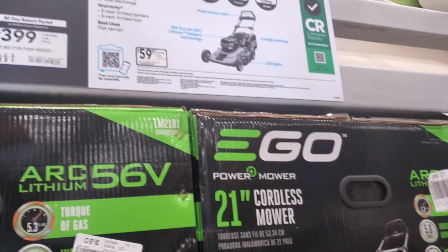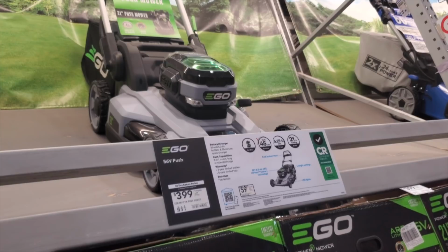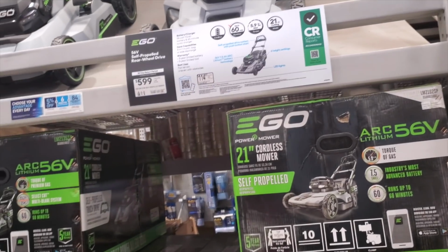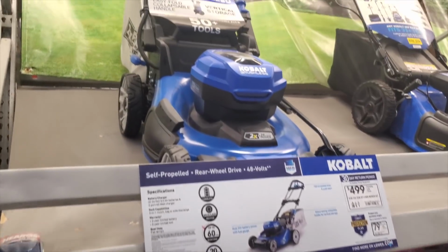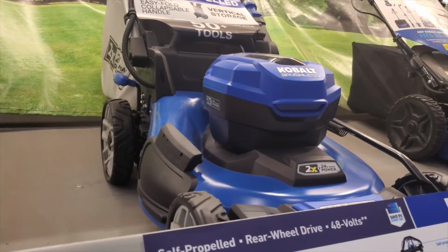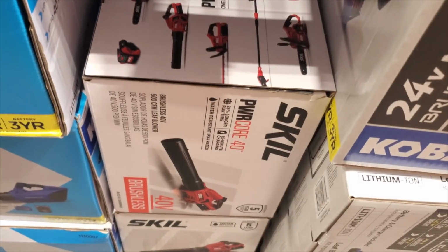21-inch deck. You look at their next model up at this store. Actually, it's $200 more, $569. So that's really expensive. It is the self-propelled, but you're paying $200 for the self-propelled. And then this one's $499. It's $500, and you're not even getting the headlights. So it's just a give and take on the mowers. That $400 mower is actually not too bad.